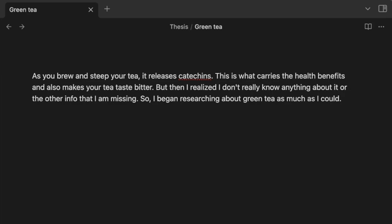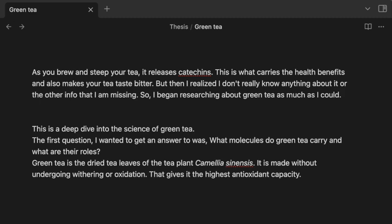But then I realized I don't really know anything about it or the other info that I'm missing. So I began researching about green tea as much as I could. This is a deep dive into the science of green tea. The first question I wanted to get the answer to was, what molecules do green tea carry and what are their roles?